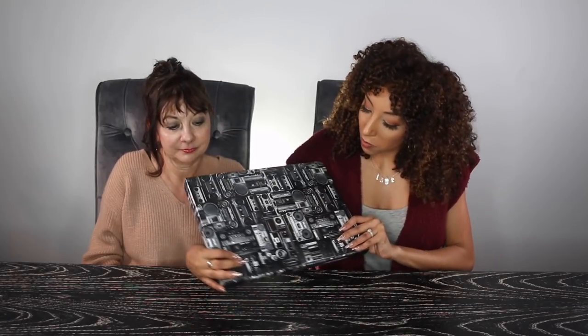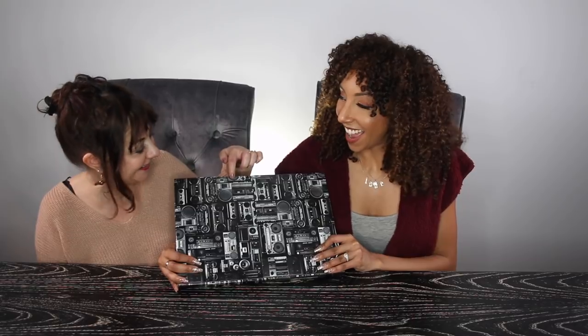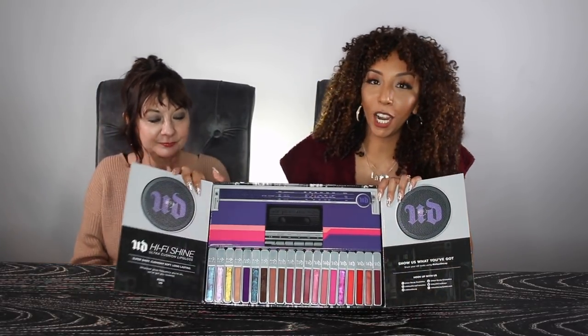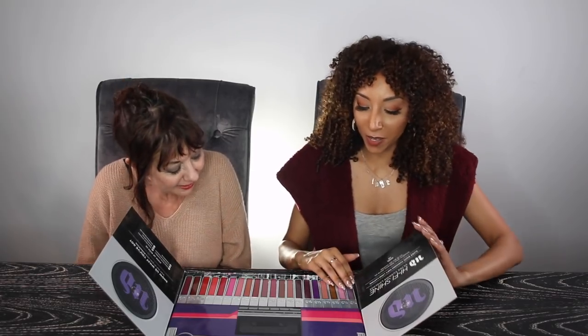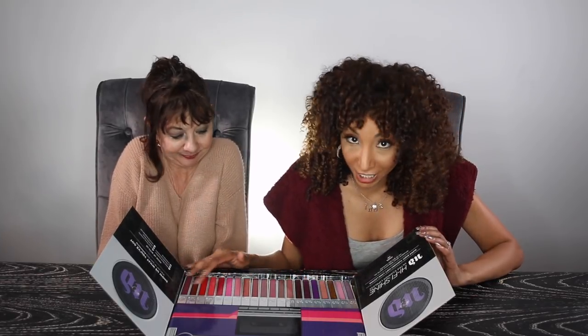And I happen to get this amazing package from Urban Decay. First of all, this is the cutest box. It has a bunch of, what are these antiques called, Mom? Boom boxes. I know these. And then when you open it, 20 beautiful glosses. So we're going to be doing a lipstick swatch try-on of all of these colors.